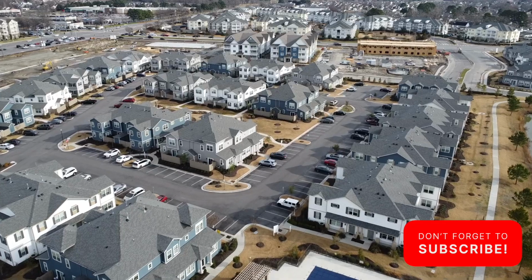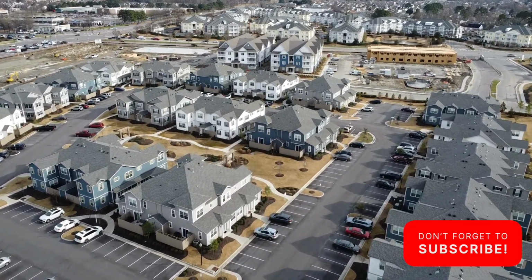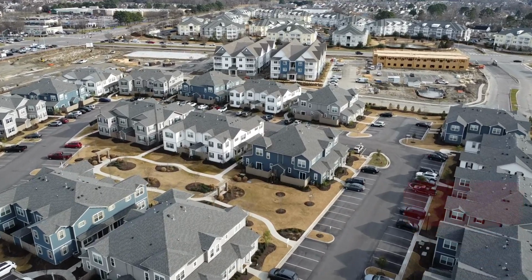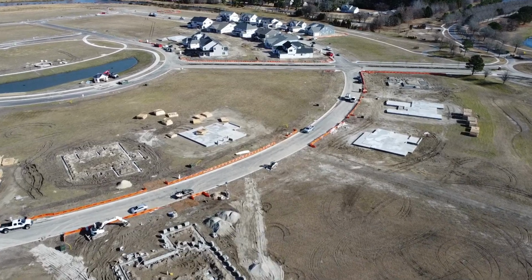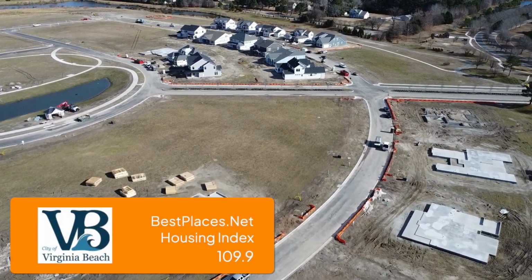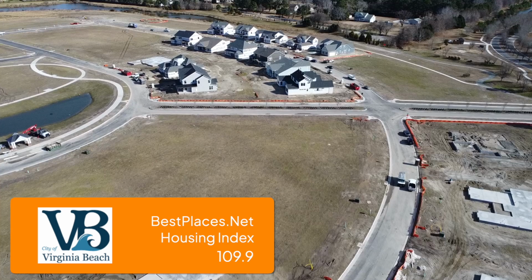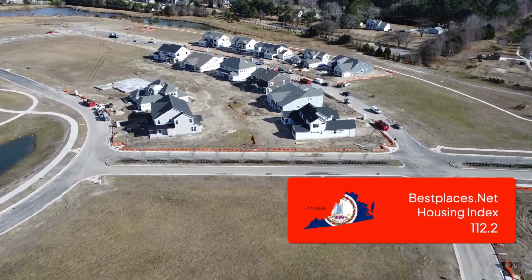And let's go ahead and move on to the next cost, which is definitely the highest cost you're going to deal with, regardless of whether you're living in Virginia Beach, Virginia, or any other city in Hampton Roads or the United States, and that would be the cost of housing. Unlike some of the other costs we've discussed, I don't have good news on the housing front. According to bestplaces.net, Virginia Beach was given an index of 109.9, and the state of Virginia was given an index of 112.2. So the cost of housing is certainly more expensive in the city of Virginia Beach.